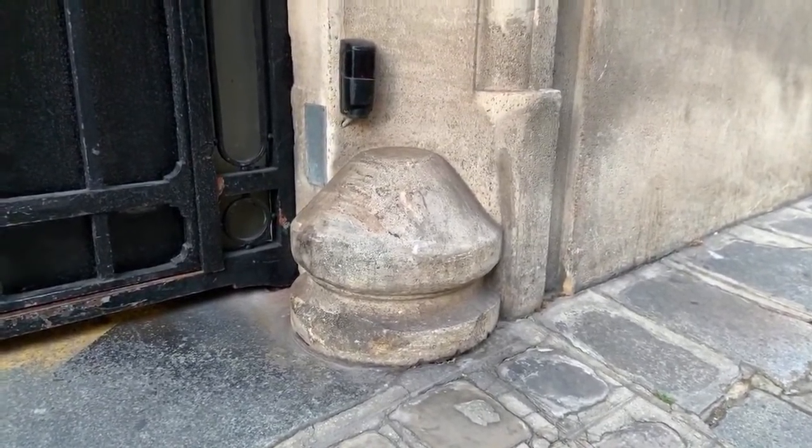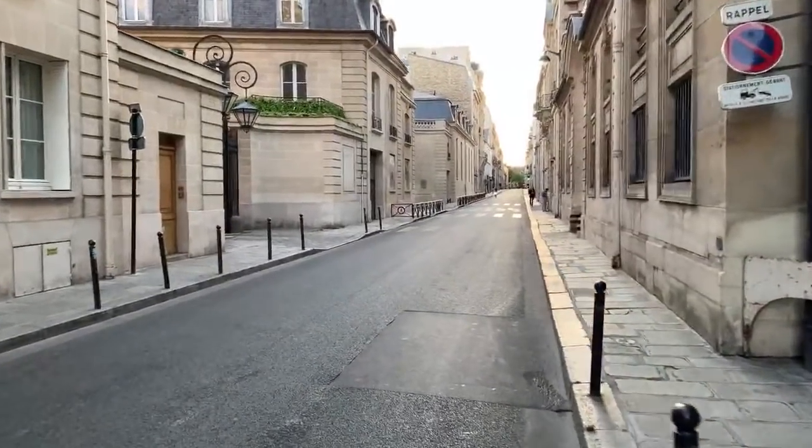Look at that. That's an original chassis. I haven't seen one like that before. Stone. Gotta wonder what secrets were inside there.